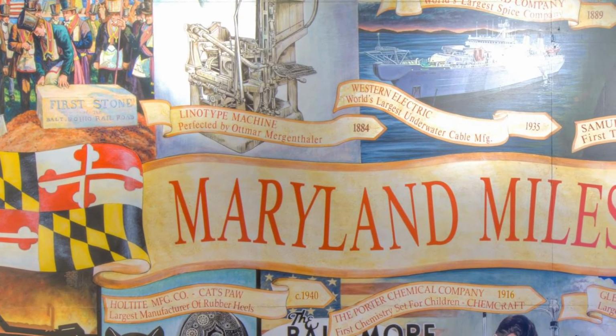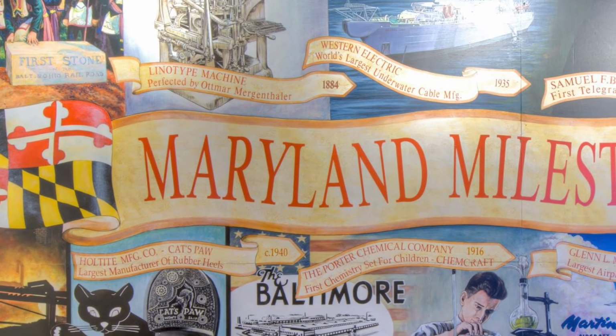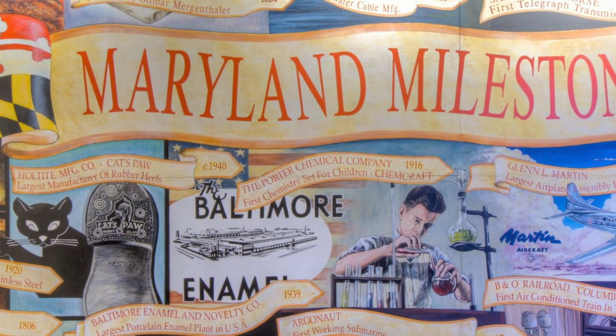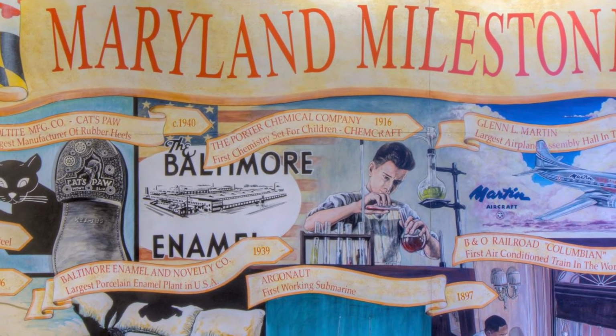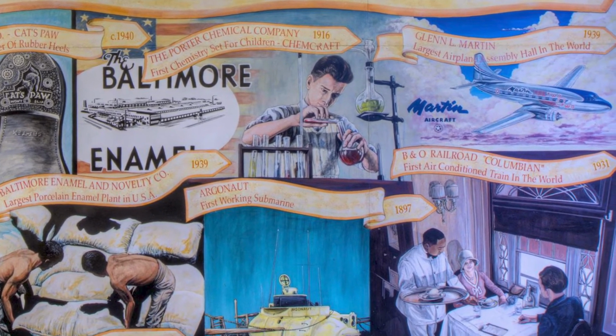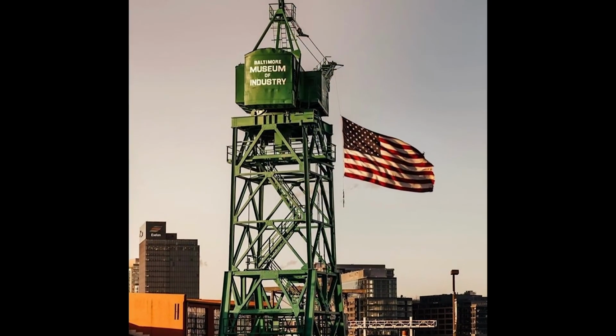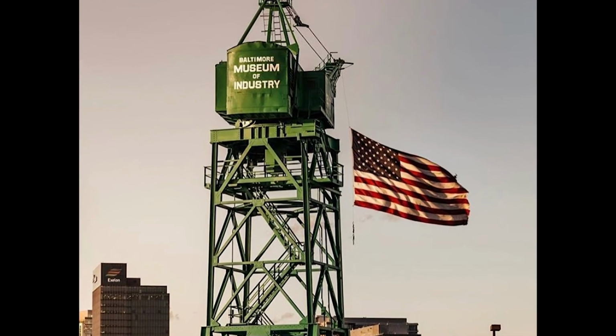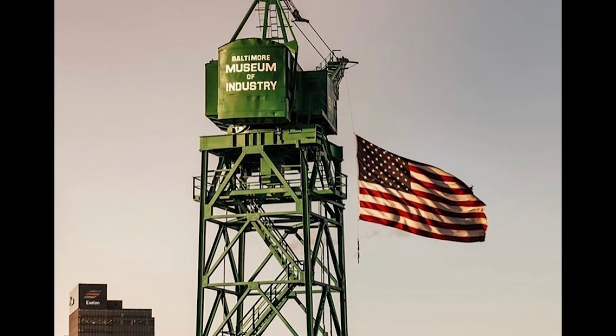The Smithsonian Institution in Washington, D.C. is known as America's Attic. It preserves our nation's history. The BMI's mission is to collect and preserve the industrial history of Maryland. So you could say, we are Maryland's industrial attic. Why have so much stuff, you ask? Well, because there are so many stories to tell about Maryland's workers and our industrial heritage.